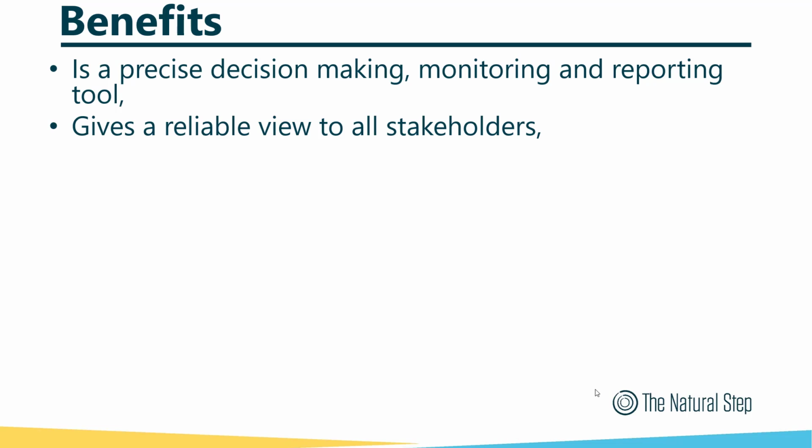It gives a reliable view to all stakeholders. We can take the same data and view it through multiple views, whether it's your strategic view with a strategy map, look at it only looking at the 21 Future Fit goals, looking at it at only the 17 United Nations Sustainable Development Goals, or integrated reporting, or the Global Reporting Initiative, whatever framework you prefer.